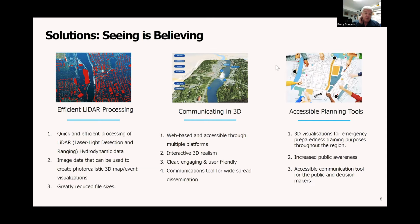So we decided we had to overcome the LiDAR file size. We developed our own intellectual property, and we have a parsing program. We realized that we had to communicate it for everybody to use it. So we wrote our own web app, and we have a 3D model that's interactive in real time through a web browser. We wanted to empower people to make decisions. Seeing is believing.